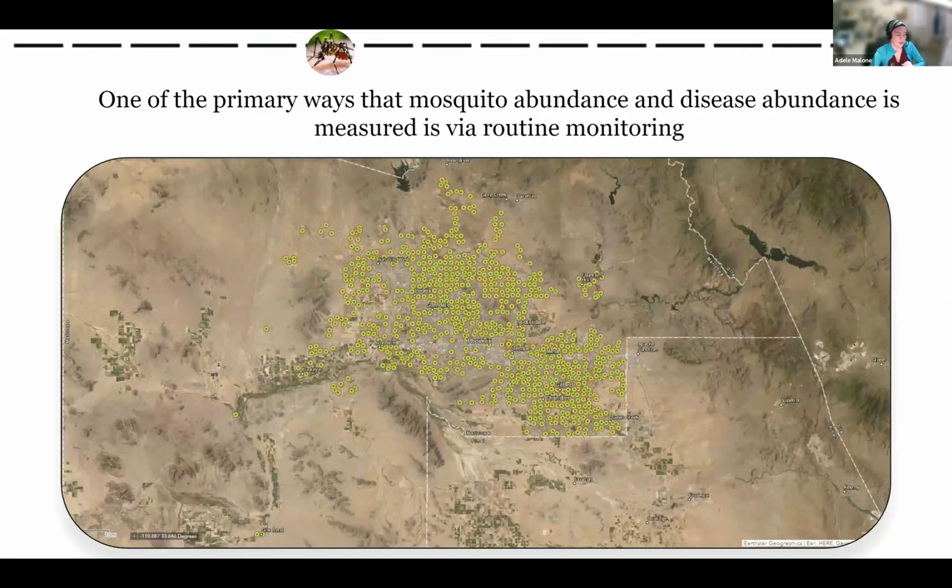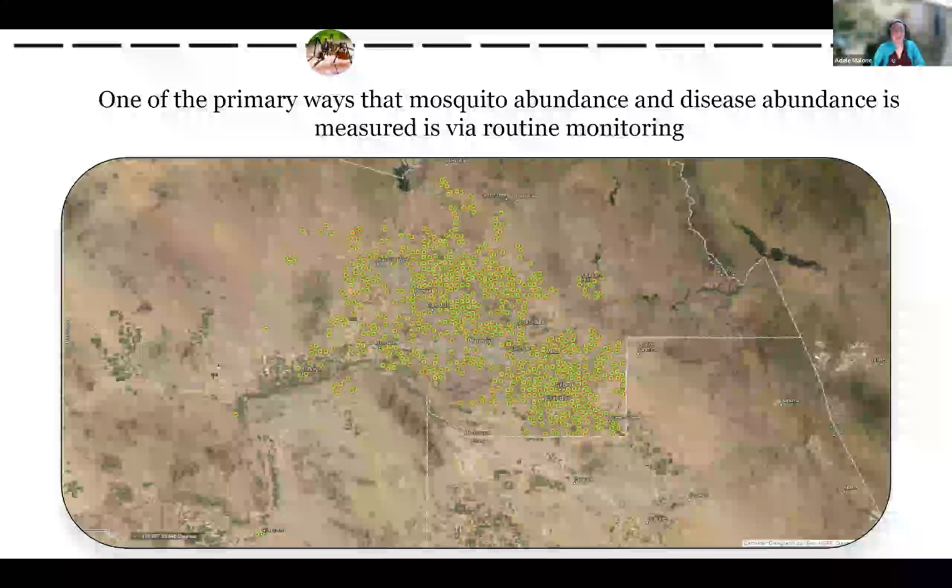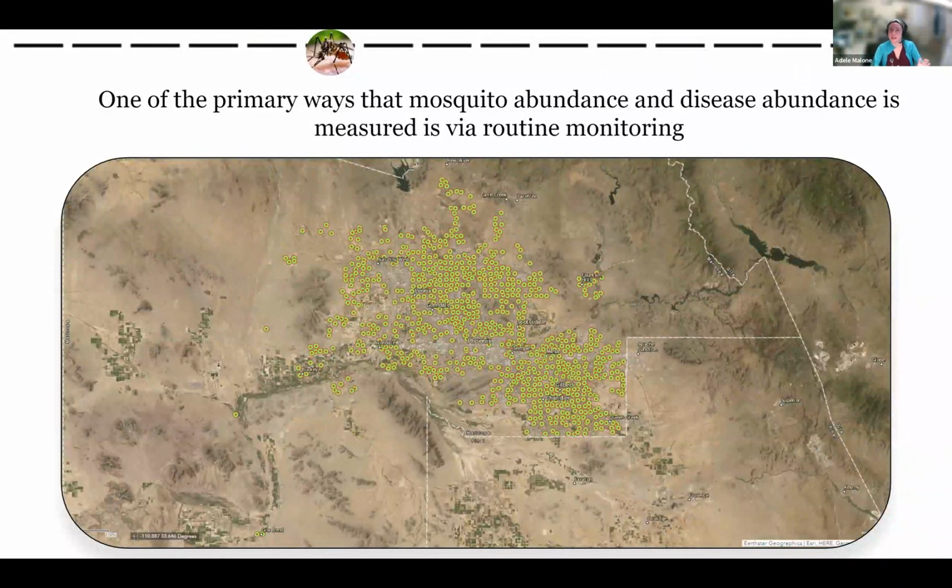And so one of the primary methods of monitoring these mosquitoes and the disease abundance is through routine trap monitoring. So this is an image of over 850 traps that Maricopa County sets every single week. And each one of these traps encompasses roughly a square mile. It varies depending on where the metropolitan area has spread out to. Each of these traps can be placed in someone's front yard, or at a public facility, such as a fire station.